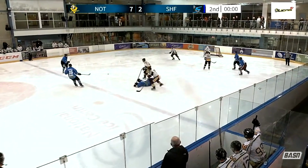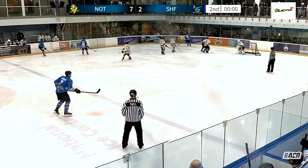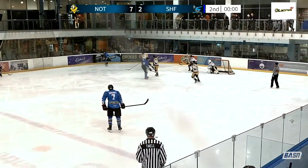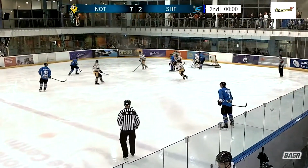Rushby takes a hit from Yokoyama. Puck still goes to the point. Now down low, looking out in front. Scimitars trying to settle the puck down in these last few moments of the power play.